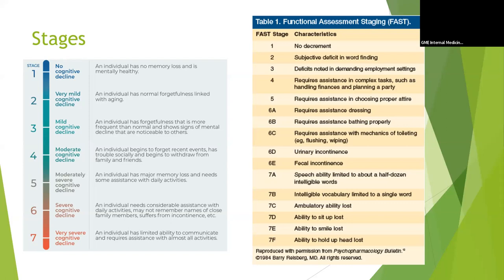When you look at the FAST, the Functional Assessment Staging Test, you can divide stage 7 into A to F. That is important because you can assess very deeply. 7A is speech ability limited to about six intelligible words. 7B, intelligible vocabulary limited to a single word. 7C, ambulatory ability lost. 7D, ability to sit up lost. 7E, ability to smile lost. And 7F, ability to hold up head lost. It means that the patient is no longer functional.